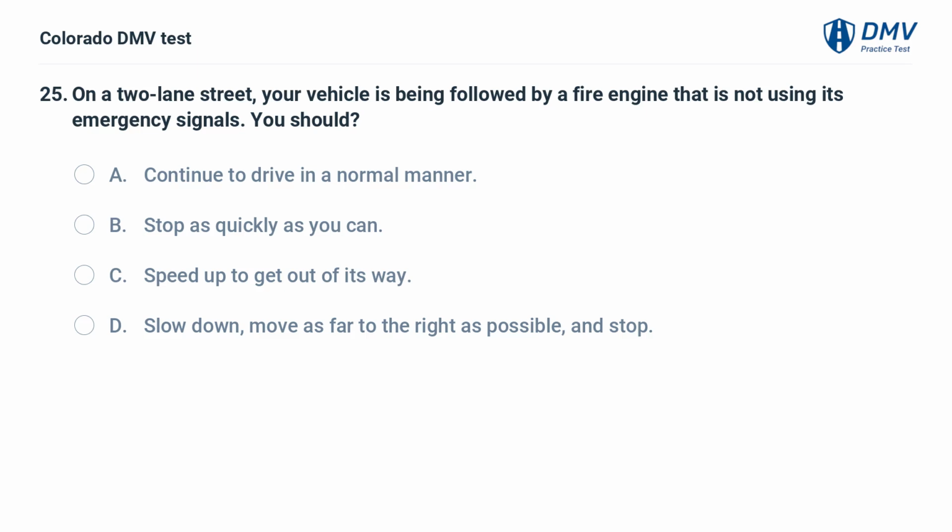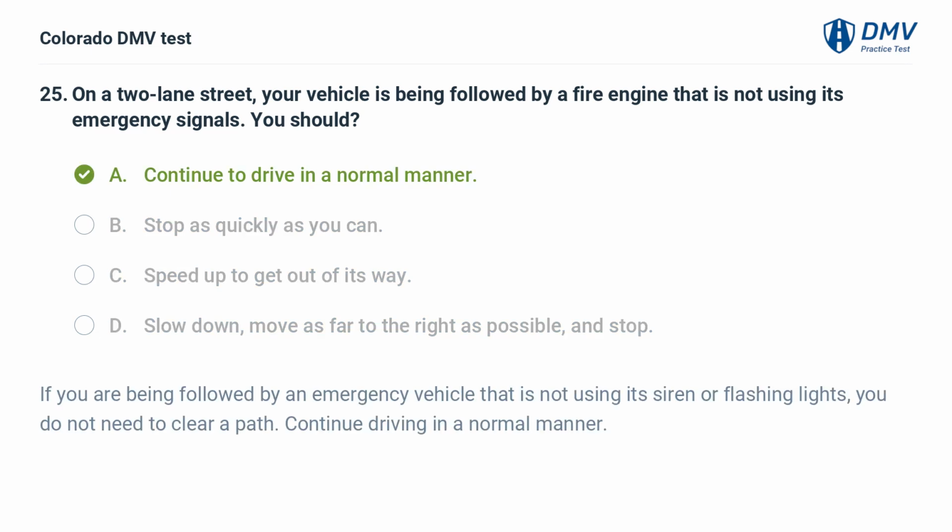On a two-lane street, your vehicle is being followed by a fire engine that is not using its emergency signals. You should A. Continue to drive in a normal manner. B. Stop as quickly as you can. C. Speed up to get out of its way. D. Slow down, move as far to the right as possible, and stop. A. Continue to drive in a normal manner.